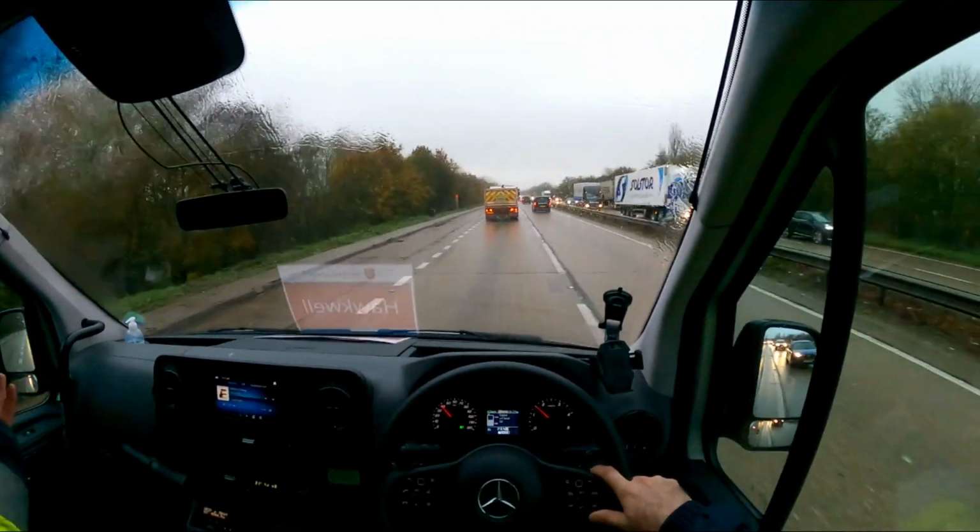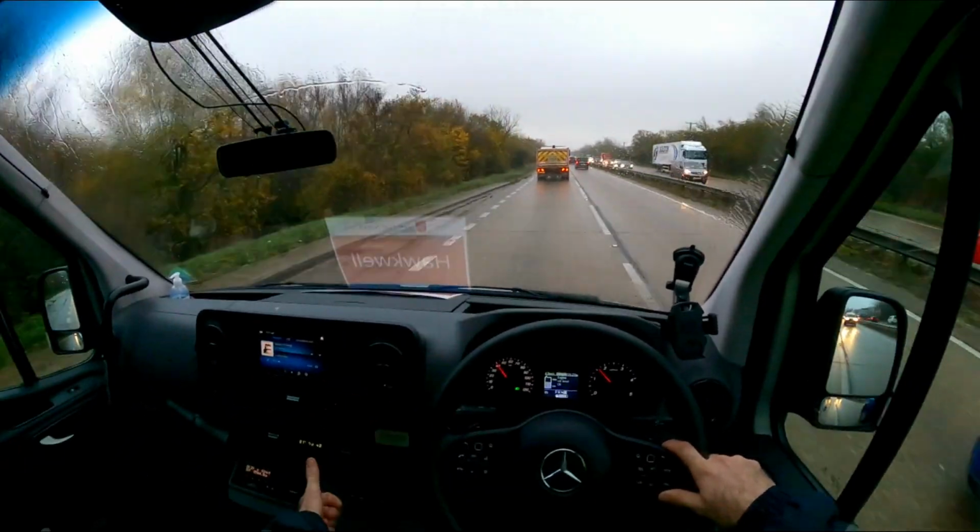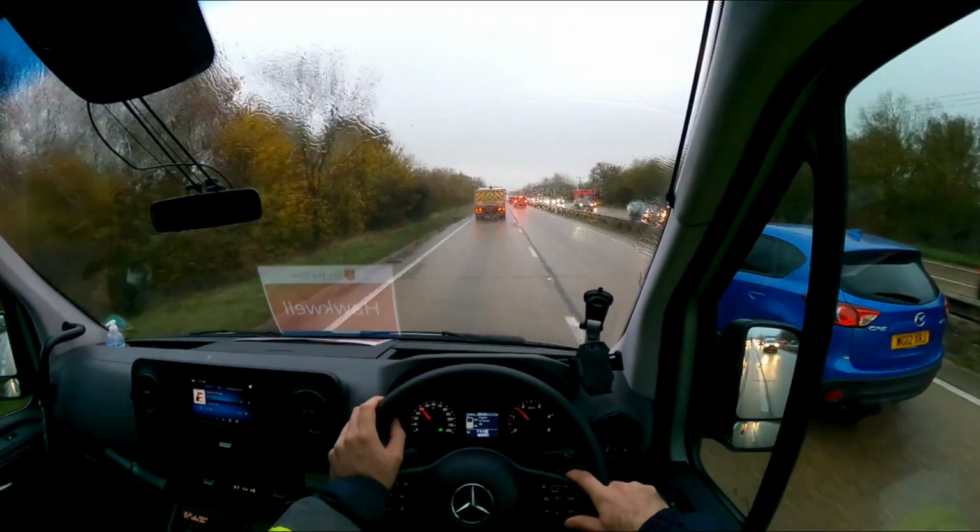air. No, it's not. No, of course, there's no air. It's not got air tanks on it. It's electronic opening doors. Like a single big red button about here somewhere. But yeah, they're nice to drive.